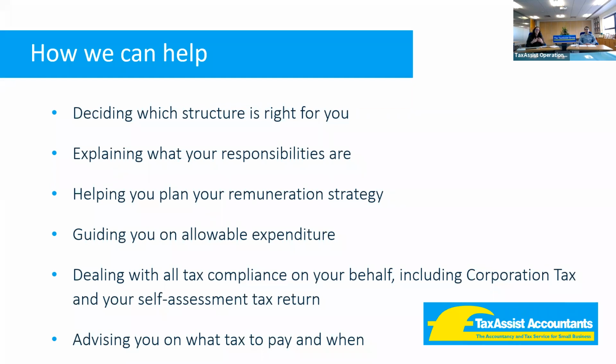Looking at use of potential directors' loan accounts, depending on your situation, there might be a need. All those different things, again, coming back to expenditure, what's allowable, what's not. We'll make sure we explain that to you so you know the sort of rules within your working. But again, we'll take all the pressure off.